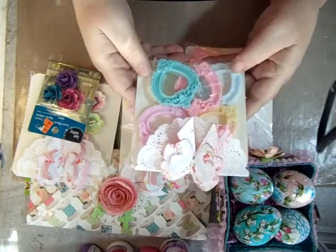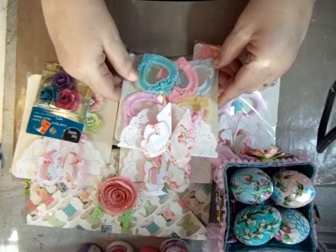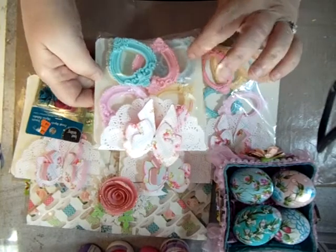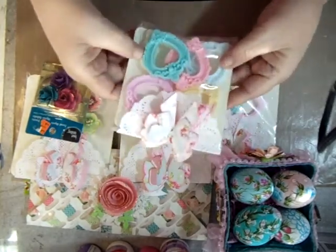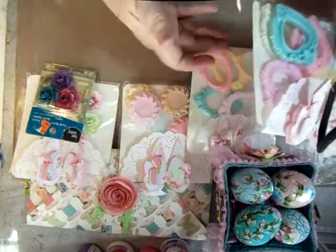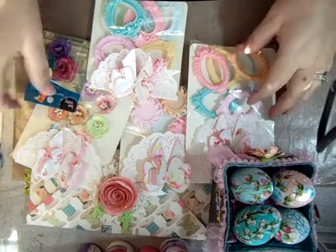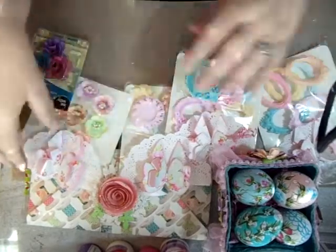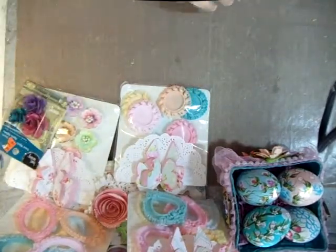Okay, and here's some more frames. Oh, look at these. These are hearts. They're heart frames. Oh, they're beautiful. Gosh, I love the colors that she did. She did a yellow and a blue and a pink and a turquoise and a green and a light pink. And she did all of these in those colors. Even the flowers, and they're just gorgeous. Beautiful, beautiful, beautiful. So, let me scoot these back here a little bit. I don't know if that's still seeable, but I'll set those up there.